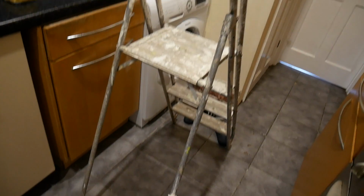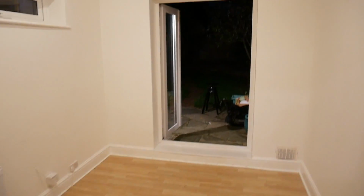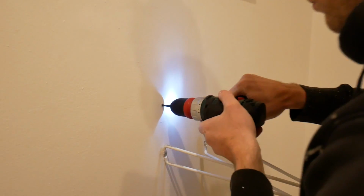I mean, was the ladder not good enough next to you? No, I need to get in there. It's looking fresh and clean and good. It's so white and very clinical, which is what we want for a utility room.